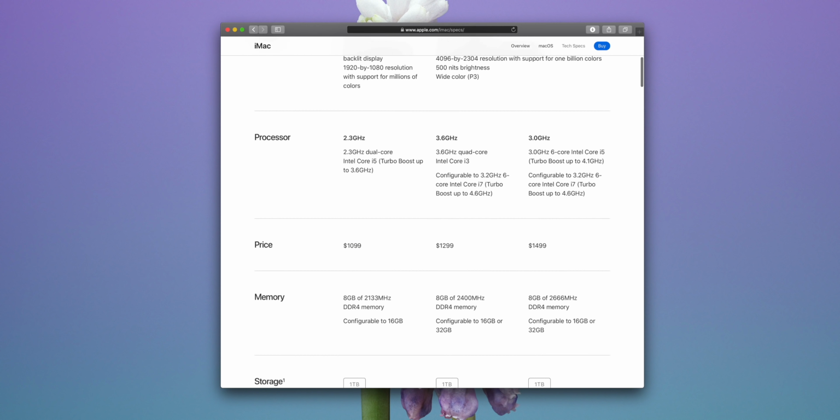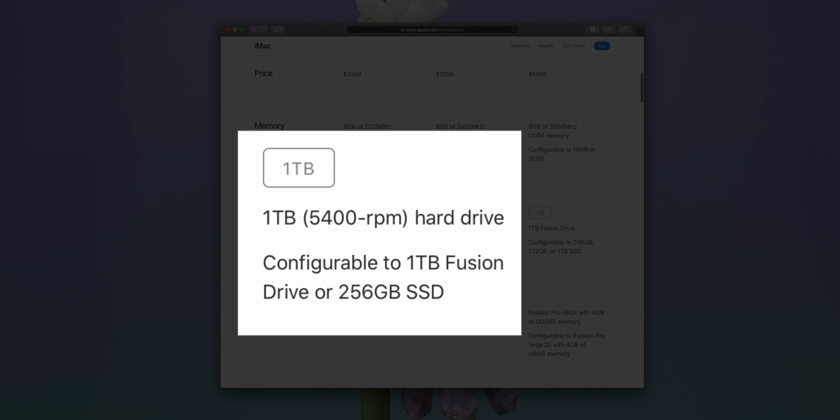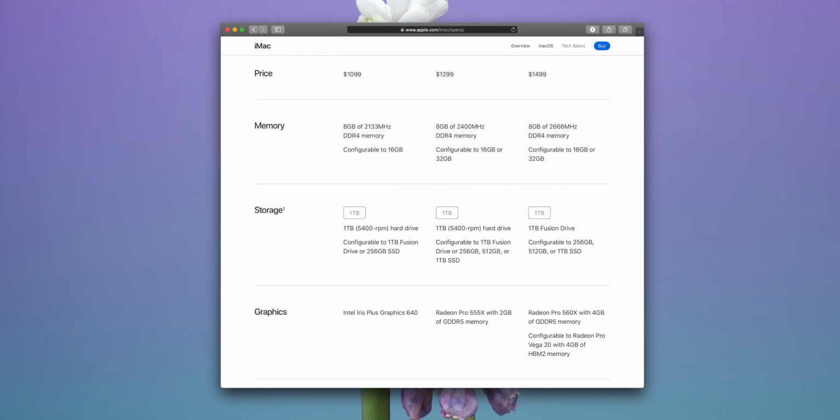But the fact that Apple still sells to this day a 5400 RPM drive in an iMac. I don't care if this is the entry-level iMac that's not Retina, it's still ridiculous. So you're gonna tell me you couldn't even give me 7200 RPM in 2020? You couldn't even give me that. But I don't even want to talk about the 5400 RPM drive, we know that's garbage, that's trash. I want to talk about the Fusion drives, and those two can go out in the trash with the 5400 RPM drives as far as I'm concerned.